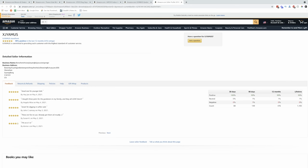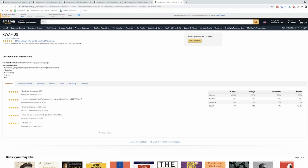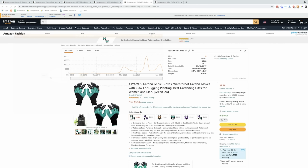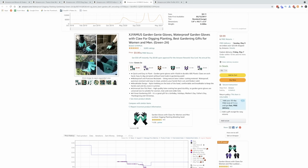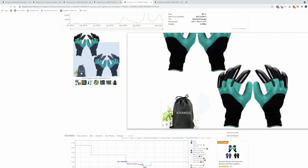You can actually tell if we go on this, yeah, you can see this whole gibberish, Shenzhen, Guangdong. And how much money are they making? Let's open up Jungle Scout, which is the tool that I was talking about. Literally $114,000 a month, right? Obviously, they have a lot of reviews, but look at the branding here. It's just XJ. It's just letters on a bag.